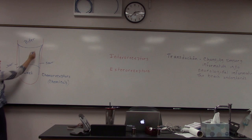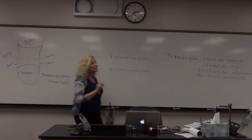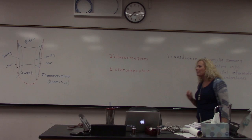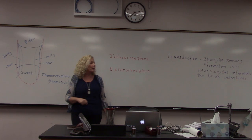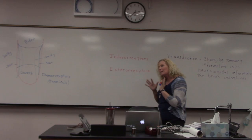And then also to help us to taste things that are salty. Now that's just a rough sketch of where we taste these things because everybody's a little bit different. Some people will even taste sweet things here. Some people can even taste sour things in their cheeks. Some people actually have chemoreceptors in their cheeks and can taste sour, or maybe even in the back of their throat. So everybody's a little bit different, but this is basically where the different tastes are located.